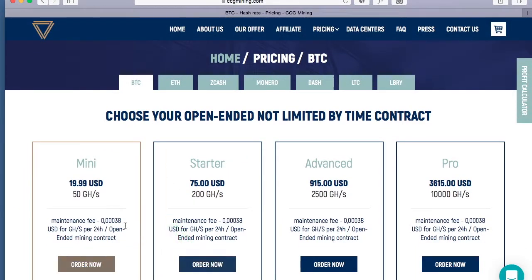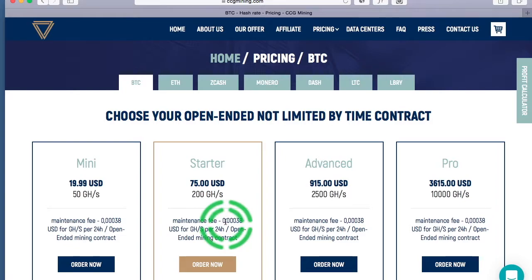They've got packages as low as $19.99 for 50 gigahash. You can go to their starter package, which is 200 gigahash. And one thing that's really important to remember is that with all cloud mining, for the most part, for Bitcoin especially, there's a maintenance fee, and this maintenance fee is a little bit higher. It's 0.00038 cents for every gigahash per 24 hours.